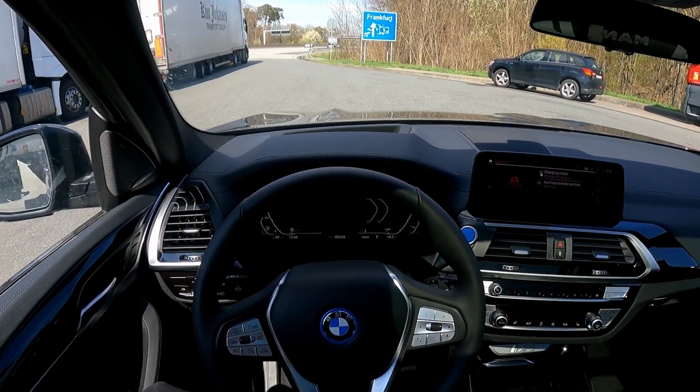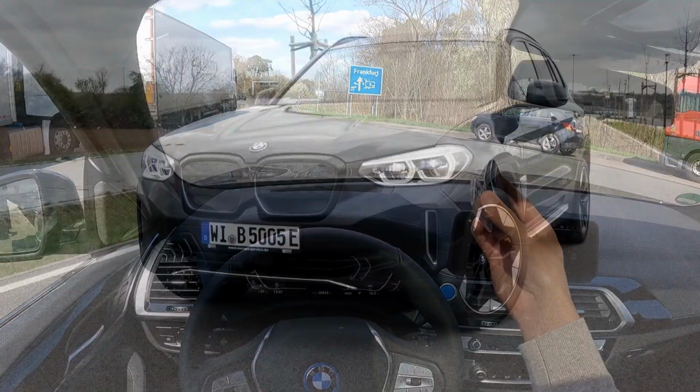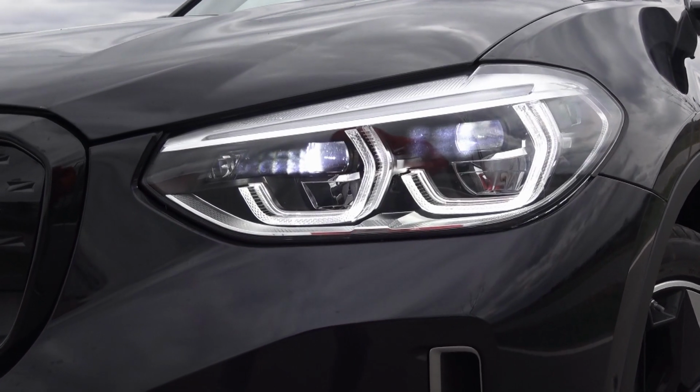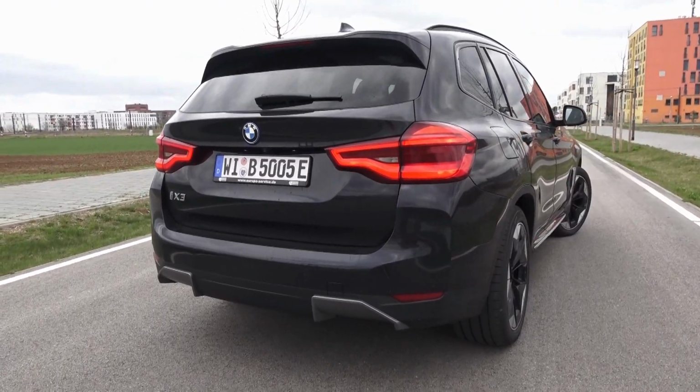Welcome to Catching Cars. My name is Isaiah, and this right here is the key to our test vehicle today. Thanks to Drive, we have this 2022 BMW iX3. So we're gonna go ahead and take this out on the Autobahn, do an acceleration run, and then we're gonna come back and tell you guys what I think of it.